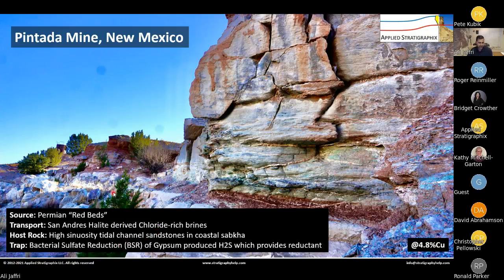What is the trapping mechanism? It's actually bacterial sulfate reduction of gypsum. So there's a lot of gypsum in this formation. There's bacteria that feed on the sulfur in that gypsum. They give off hydrogen sulfide, and it's the hydrogen sulfide which provides the reductant for copper deposition.